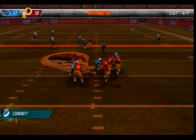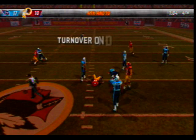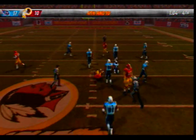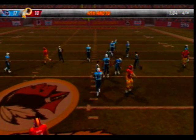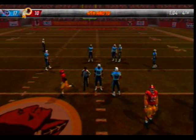They're in a tough spot here, but they have to go for it. Rolling right, pumps, gets rid of it, and the catch is made. That's a big stop by the defense on fourth down as they take over possession late in the game with a one-touchdown advantage.